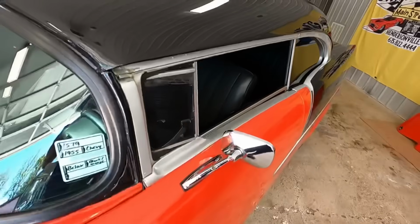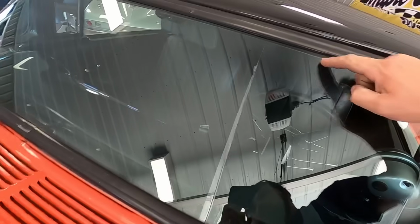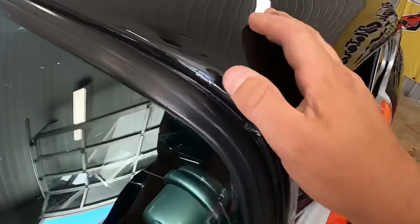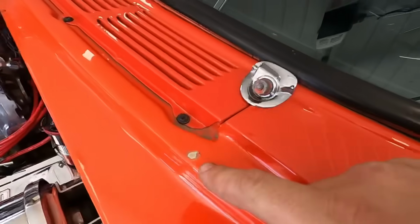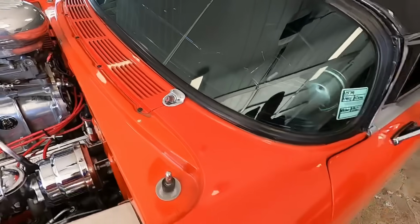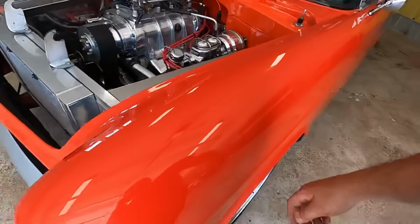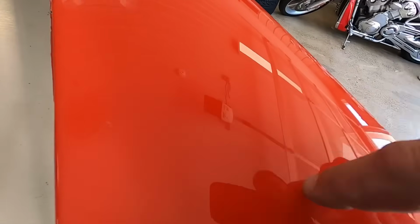Around this front window, you do get a big old crack here. Touch-up marks there. Chip here. Running over the top of the fender. It's all pretty good. Little spots there as well.